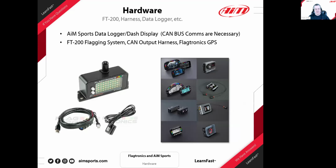Okay, let's talk a little bit about the hardware. Perfect. So the Flagtronics itself outputs information via CAN. Like I was saying briefly a little bit ago, the connection styles between these two units are going to be very similar to that of an ECU. We would go ahead and connect to the CAN bus. And like I said, with the correct configuration and protocols, we'll be able to receive this information in.